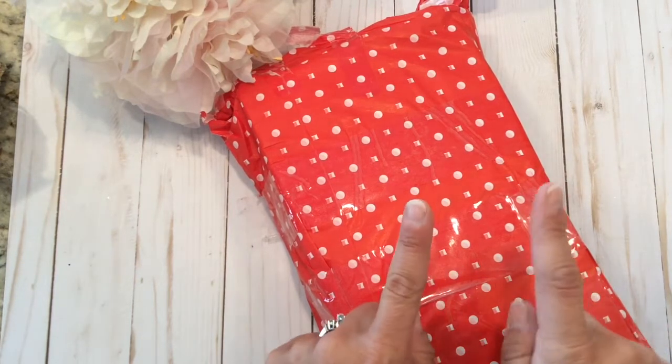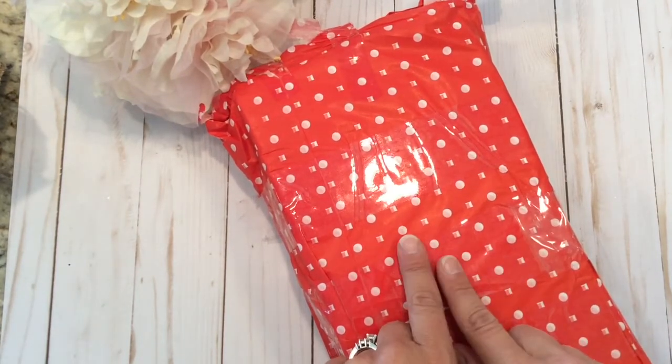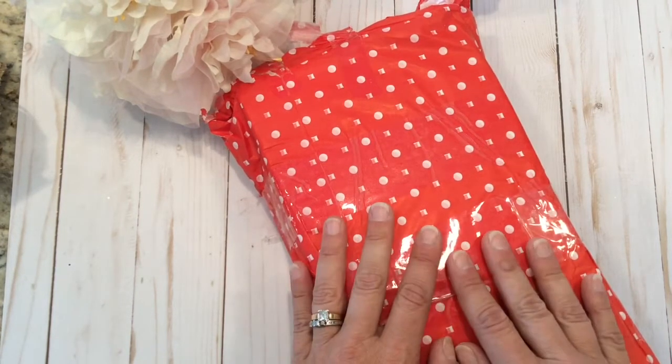So I got her loaded envelope in today. I'm super excited to open it. We did not have a theme. It's just do whatever you want to do and have fun with it. No pressure. She is so super sweet, very patient.